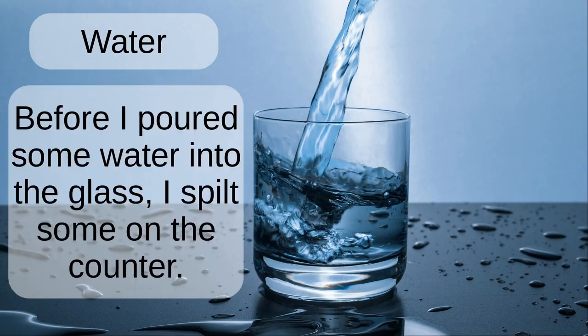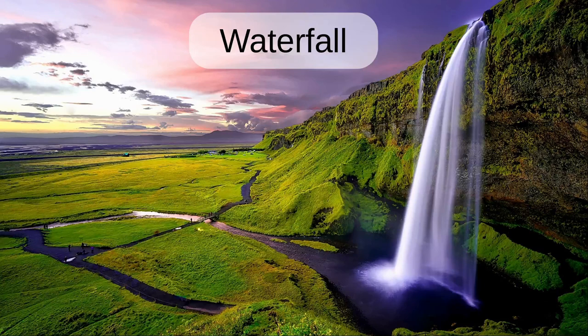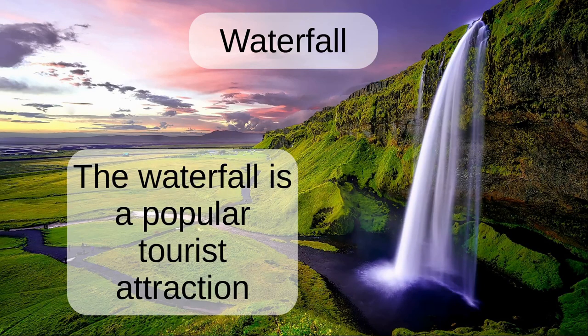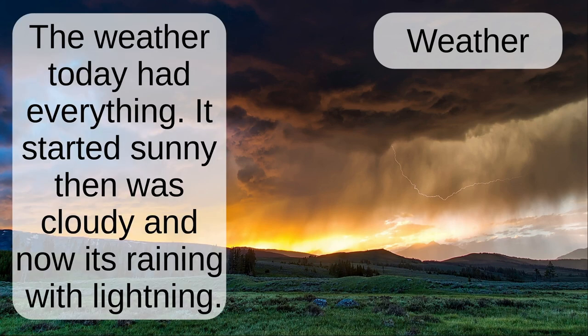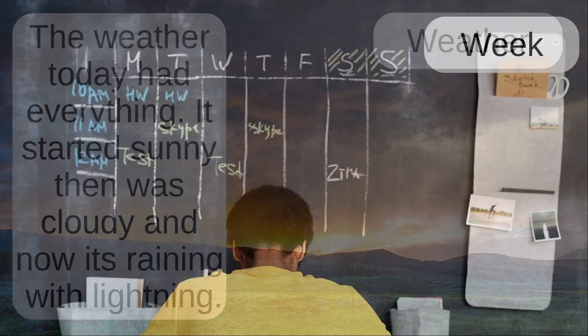Water. Before I poured some water into the glass, I spilt some on the counter. Waterfall. The waterfall is a popular tourist attraction. Weather. The weather today had everything. It started sunny, then was cloudy, and now it's raining with lightning.